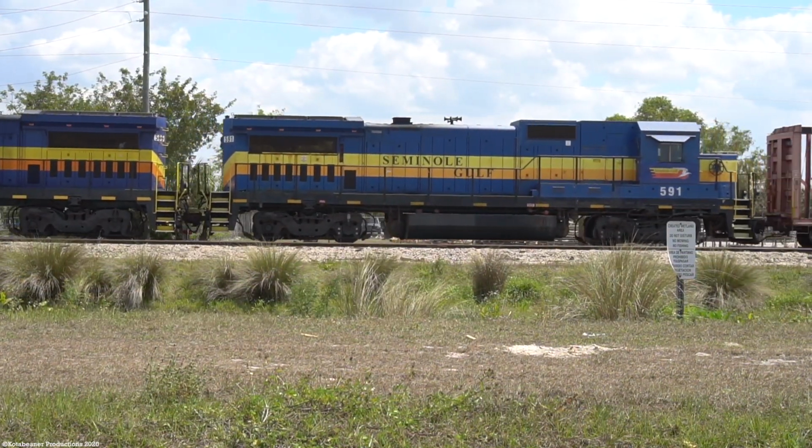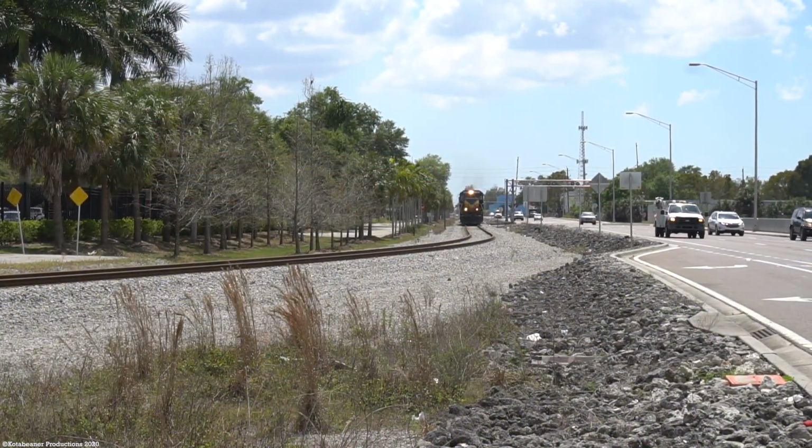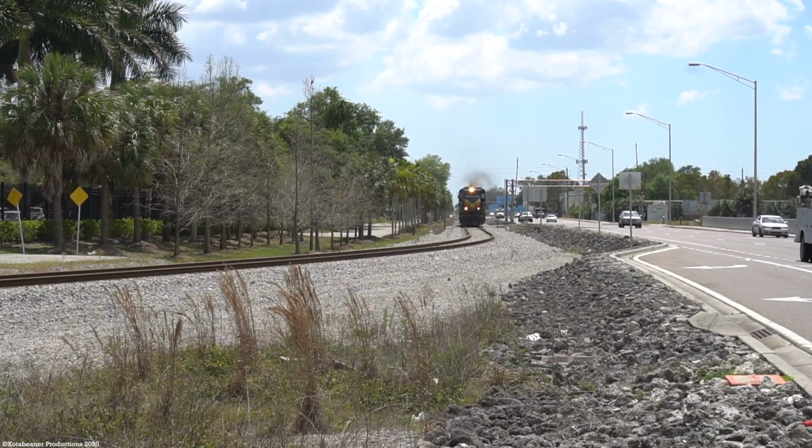So we quickly jumped up to Dr. Martin Luther King Boulevard for the first shot. And right out of the gate, these locomotives are smoking just like they were in the 80s.